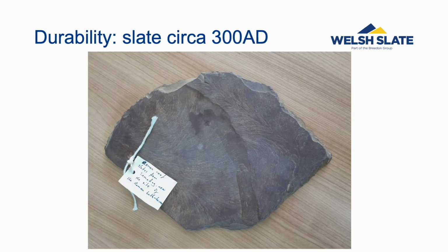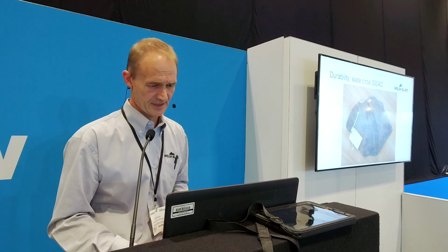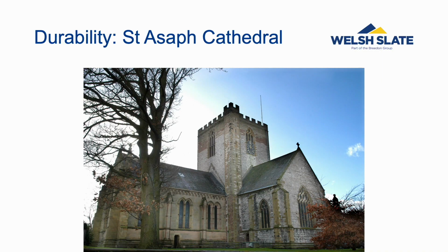The thing that makes Welsh slate sustainable above all else is its durability. We mentioned earlier slates from the Roman era. That's a slate that was recovered from a bathhouse in Tremadog in an archaeological dig. There were several hundred of those slates recovered from there, and that's in our offices and is perfectly good to go on a roof today. So that's a testament to it. There's another project, St Asaph Cathedral, that was re-roofed after 300 years, and they reused about 30% of the slates on there.